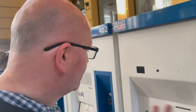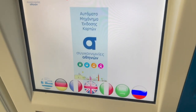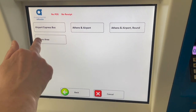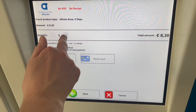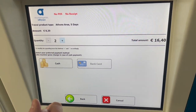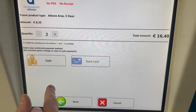Okay, so we're going to get a 5-day travel ticket for Athens. And we've come to Piraeus Station. There's loads of machines here. There's also a ticket office. So we're going to hit our language of choice. We want to buy travel product. We want Athens area, 5 days. And we have a choice of how many we want. So we want two. Go on, there we are, two. And we want to choose bank card if possible.